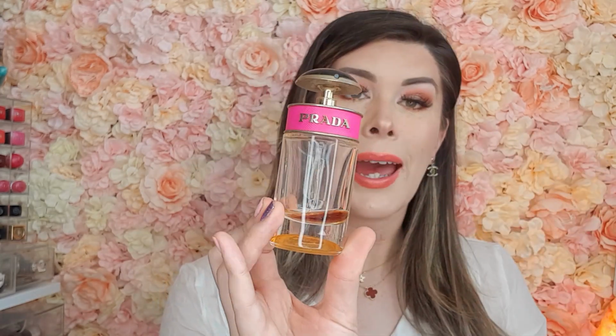This is just a container. I don't know why I have this. This used to have the Chanel No. 5 refill in it, but I think it's just cute and I don't want to throw it away. I also have 2 J'adore soaps in here. This is Prada Candy. There's only a little bit left, but yeah, this is Prada Candy.